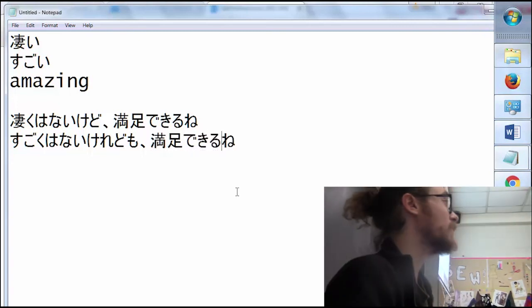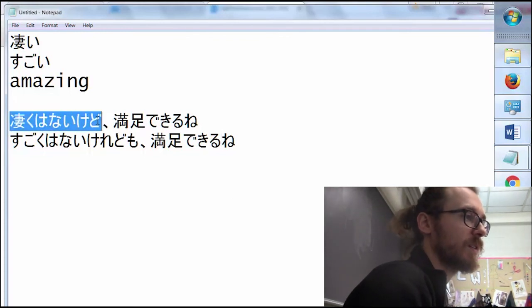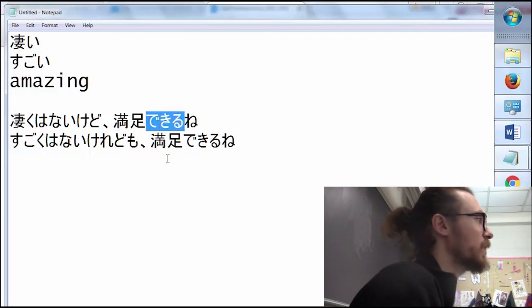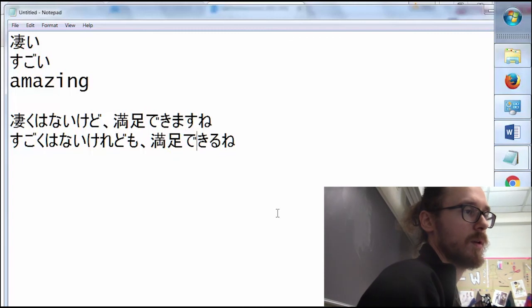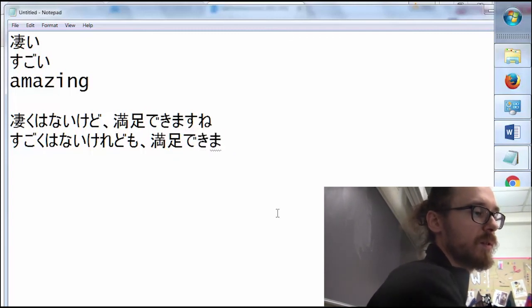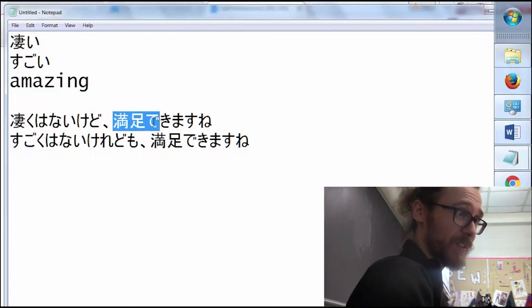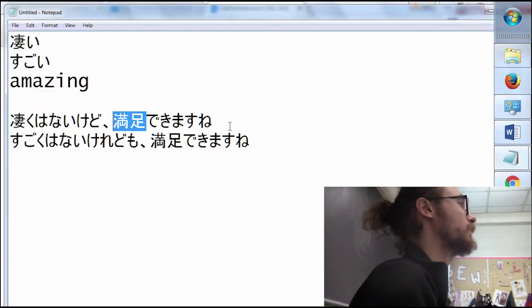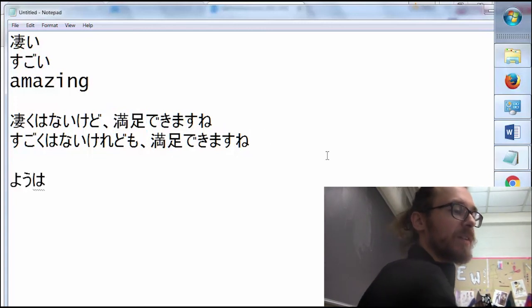Yes. Holy, you know a lot of them. Yeah, manzoku. So sugoku wa nai kedo manzoku dekiru ne. This dekiru I'm using here is regular form, so not polite. If you want to go polite, it would go like this. It becomes dekimasu. Sugoku wa nai kedo manzoku dekimasu ne. So manzoku means satisfaction.